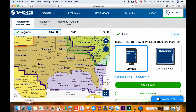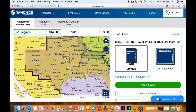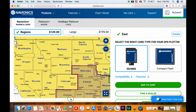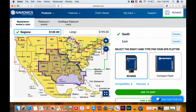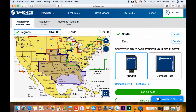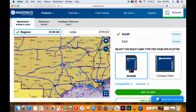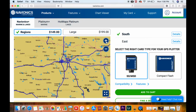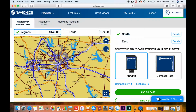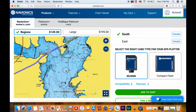The second one is if you go into Safari, I already have it pulled up, but you can go to Navionics and go to the Marine and Lakes chart section. And as you can see here, in this left corner, it gives you a little map. And if again I zoom in on Dallas, I can keep zooming in and see if I can find the same lake. Yeah, so here's Ray Hubert Lake. And as you can see, this is basically a free contour map for you.